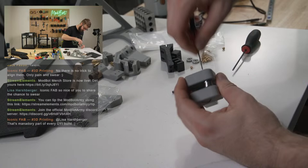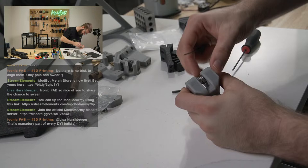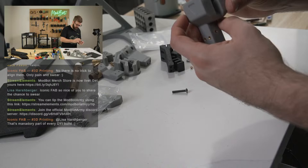I only paint and swear. That's hilarious. That needs to be added to the manual, please. There's no, yeah, it's just like something that says, no, there's no trick, just paint and swear.